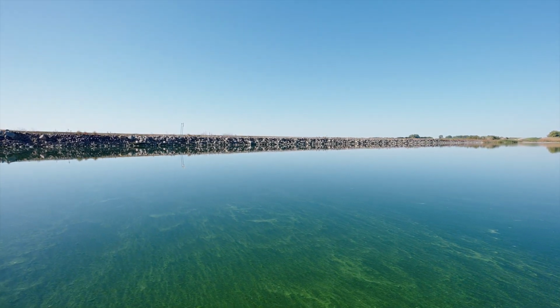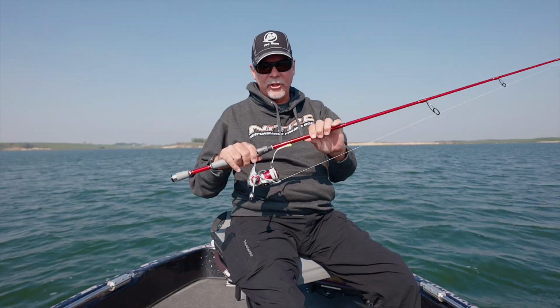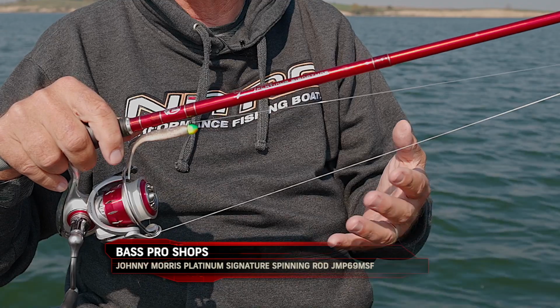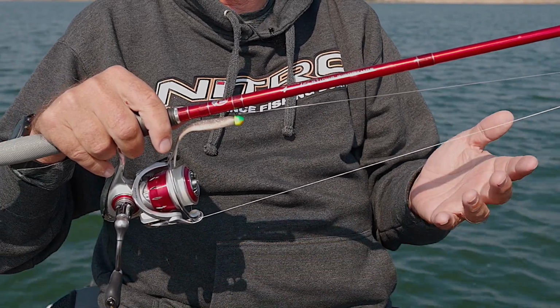I'd like to take just a moment to talk about the gear that you use when you're going after these fall fish. The first rod and reel that I want to mention is a spinning rod. I'm a northern guy. I like spinning rods. This is my jig stick. It's 6'9" and it's medium action. I like a little stiffer jig rod.